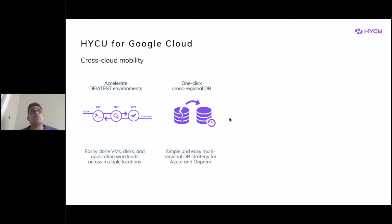In addition to that, we also offer one-click simplicity for disaster recovery, where you can simply move your workloads from on-prem to Azure and move them back from Azure to on-prem when you're doing a failback, or do the same DR capability in a multi-regional fashion within the Azure cloud infrastructure.